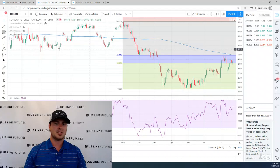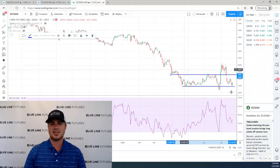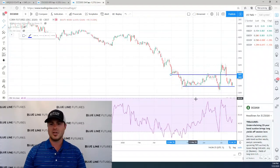Now, wrapping things up with the corn market, it's a stick in the mud. There's just really not a whole lot to write home about. We held support at 330. Big whoop, not a whole lot to get excited about. Just a little bit of a relief rally. The level that we're looking at here this week is this gap right here.